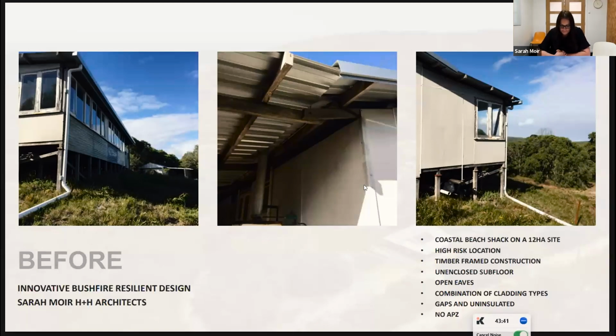They were open to ideas and focused on wanting a functional, durable and practical outcome, and not so much focused on the architectural aesthetic of it. They were quite happy to have an agricultural sort of shed style look, which is obviously conducive to some of the BAL materials that we could have used. They also wanted to use a lot of recycled materials from the property and from their farming property as well, to bring a bit of character to it. And because it's a holiday home, they wanted it to be a lock and leave setup as well.